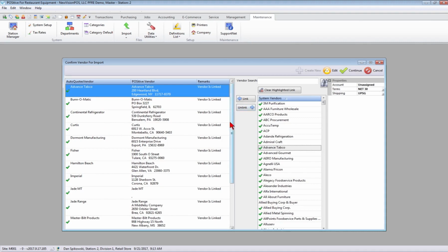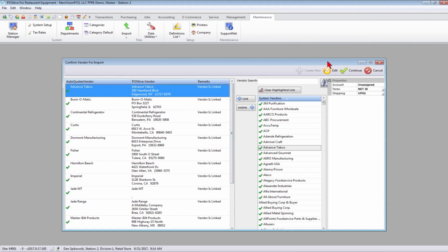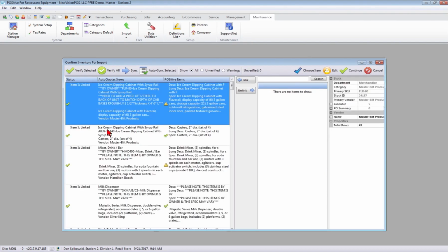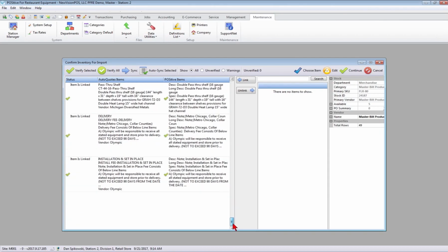And here's a list of vendors that are on this particular project. And so what we're going to do is click continue. Since everything is green, all these vendors are linked directly to the Positive vendors on file. And when I select continue, here it's going through and verifying that all the inventory items that were in the project are also linked to the Positive. So here's all the items that were on that particular project.